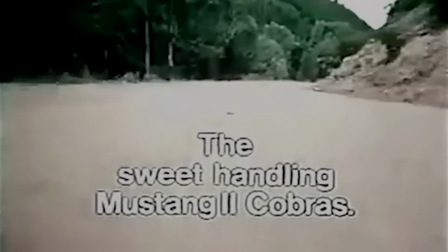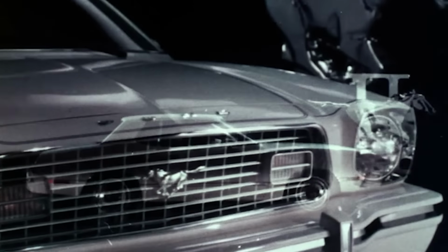However, this didn't stop the Mustang II from leaving the dealership. Ford sold nearly 300,000 Mustang IIs that year, making it the 6th best-selling Mustang ever. For the rest of the 70s, Ford tacked on aesthetic upgrades to the Mustang and even offered a Cobra package in honor of the original Shelby Cobra. But these were nothing more than appearance packages.